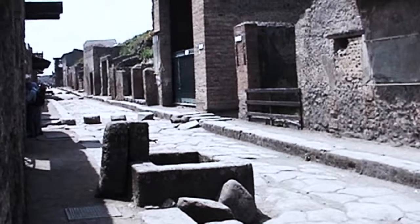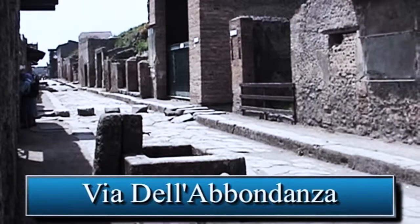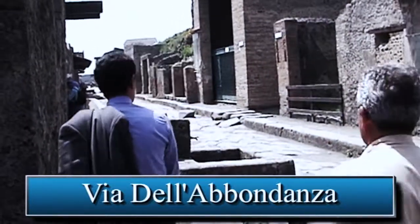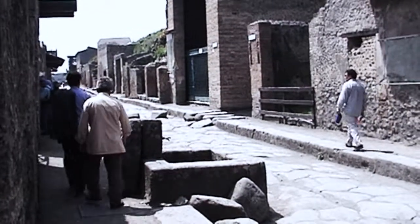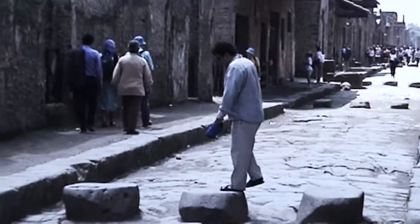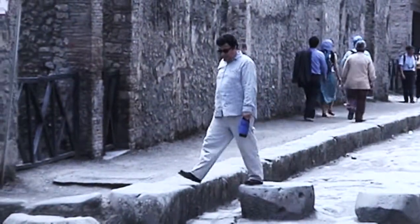Look at this street. Isn't this incredible? This is the main street in town. I came around that corner and I couldn't believe it. So the chariots can go through and the pedestrians can walk across in safety. They should have them on the roads now.